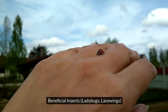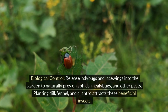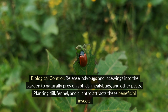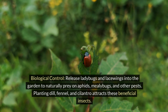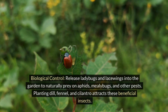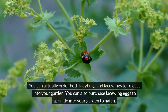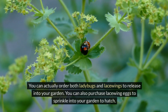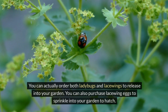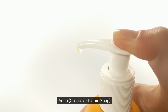Beneficial insects like ladybugs and lacewings. For biological control, release the ladybugs and lacewings into the garden to naturally prey on aphids, mealybugs, and other pests. Planting dill, fennel, and cilantro attracts these beneficial insects. And you can actually order both ladybugs and lacewings to release into your garden. And you can also purchase lacewing eggs to sprinkle into your garden to hatch.